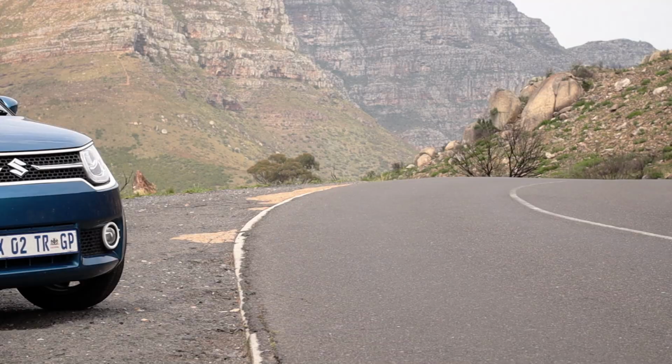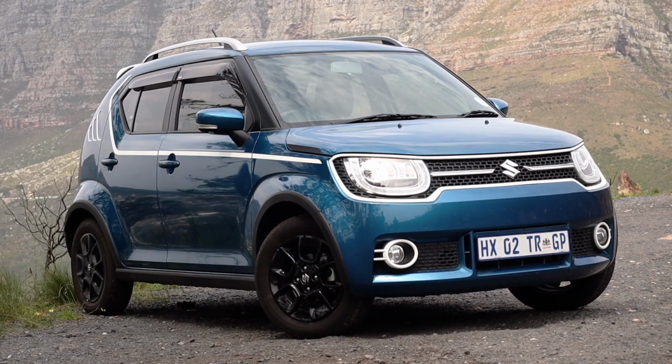Using this car over 6 months, obviously the big talking point of it is definitely that 1.2 litre straightforward engine. Very simple, attached to a 5-speed manual gearbox. There is an automatic available, but we actually haven't experienced it in the Ignis, so I can't comment on that. And it's been quite nice to use for the past 6 months.